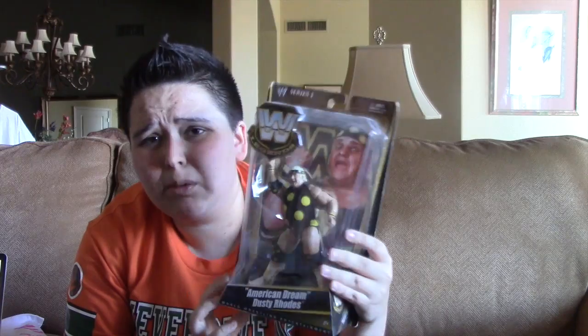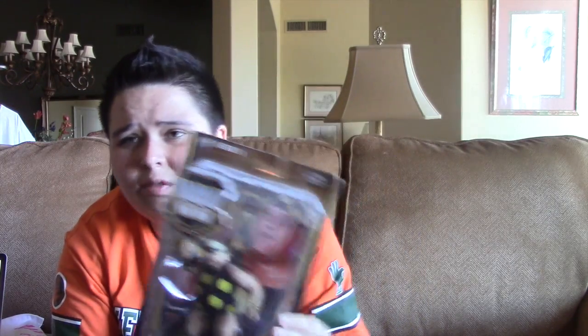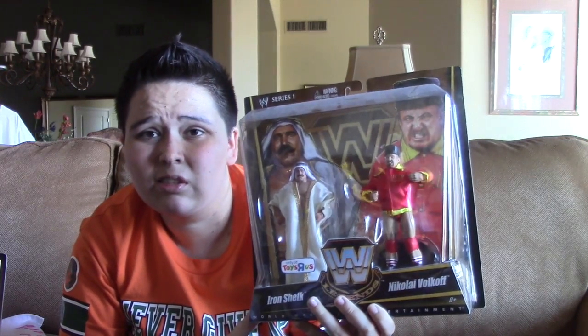Alright, so the next series I'm going to be talking about and showing you guys is, I guess, the new version of the classic figures. And it is the WWE Legends. So this one is the 1 pack, obviously, and it's Dusty Rhodes. They have a whole bunch of different ones, like I said, about all the figures. So there's these figures, and I consider those like the new version of the classics. But they stopped making these already. And then they also have 2 packs. So they don't have 3 packs, at least that I've ever seen.